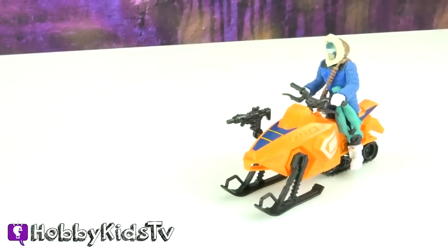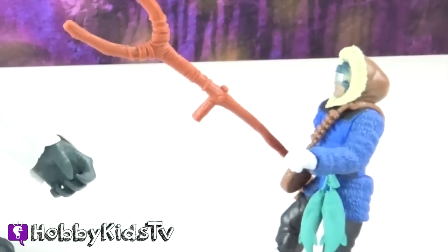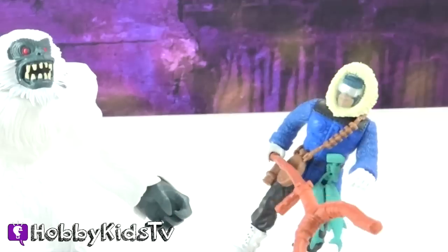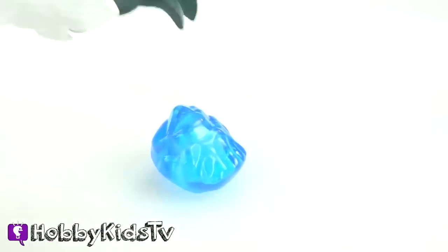Oh, it's good to be up here all by myself. Well, maybe if I poke at him with this stick, he'll leave me alone. Here, get out of here. Yeah, that didn't work. Maybe fire will work. Back, monster! Back! He's trying to put the fire out by throwing ice at me.